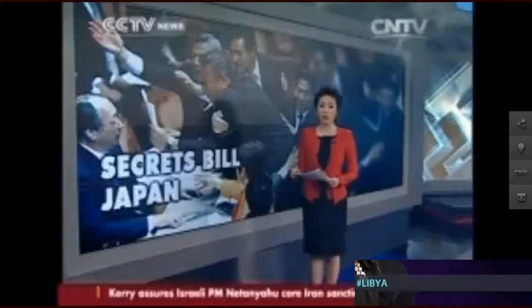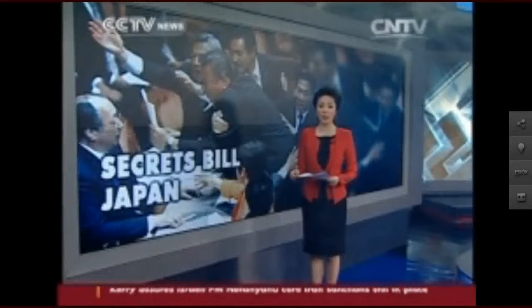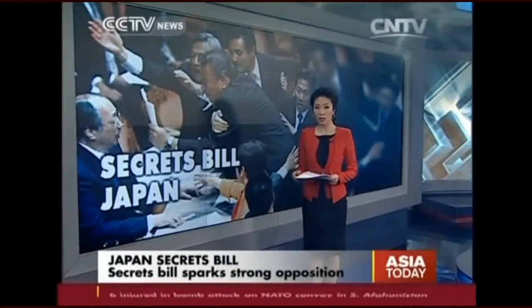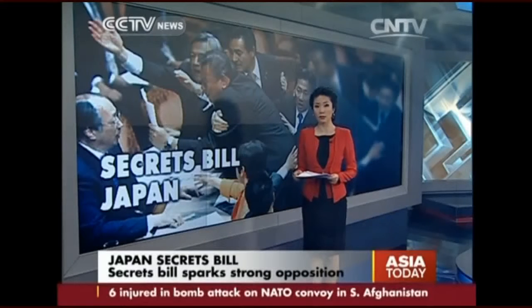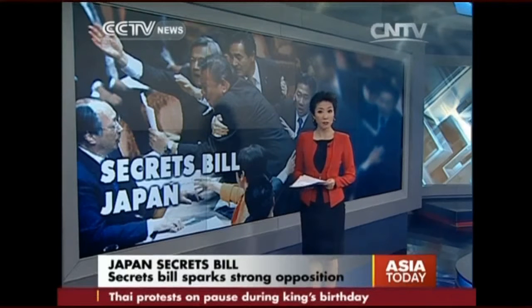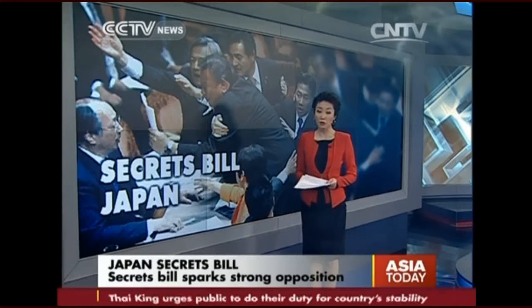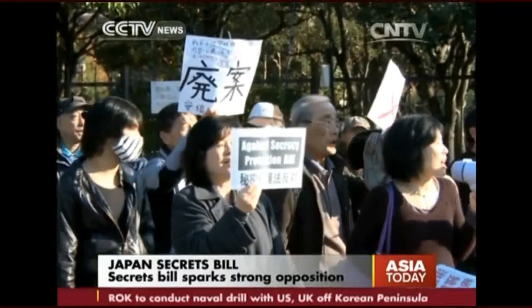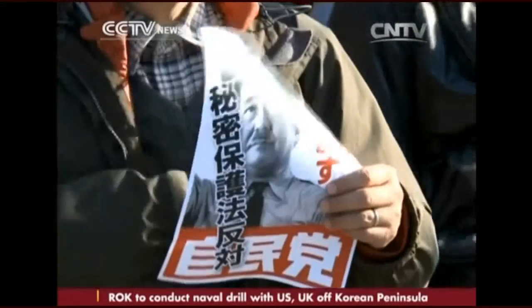While this controversial secrecy bill in Japan has sparked strong public opposition and protests, the bill drastically expands the definition of state secret and increases the possible jail sentence for those found guilty of leaking information to 10 years. According to a poll by Japan's Asahi Shimbun, 61% of voters think the bill is being passed too fast. 3/4 of them think the law would create new secrets rather than strengthening the protection of currently existing ones.